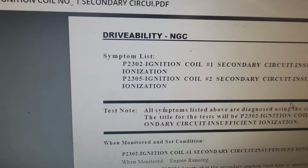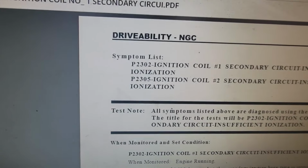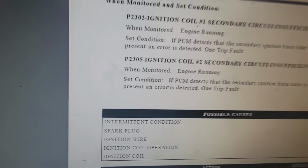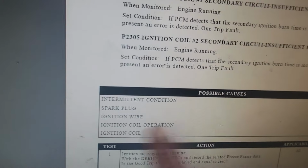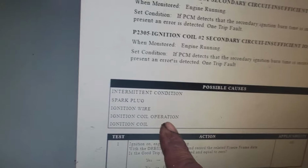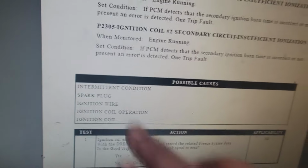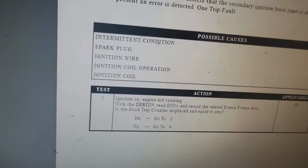Alrighty guys, so I got the specific code pulled up, P2302, and it's pretty vague as hell. I do not like this. Look at the possible causes: spark plug, ignition wires, ignition coil. All of this has been replaced. I'm not counting it out. I'm not saying there's nothing wrong with it. I'm just saying it's been replaced.